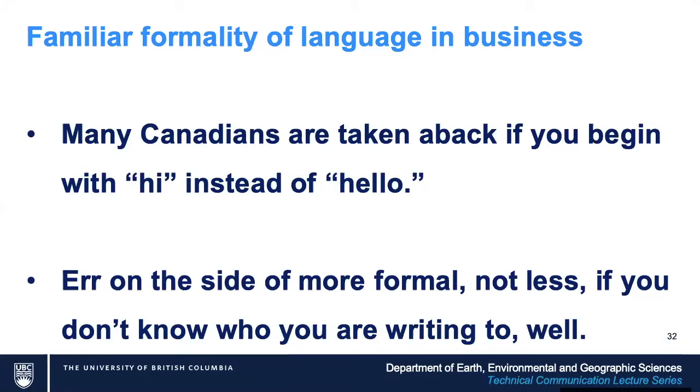So if you are doing business, then it behooves you to learn about business communications and business emails, and err on the side of more formal. So say a greeting like, dear Mr. Bobaloo, rather than just calling him Bob. End it always by saying thank you or sincerely or something. Sign it with your name, include your phone number and your email. Be formal. If you're more formal, people can be comfortable and move towards you.